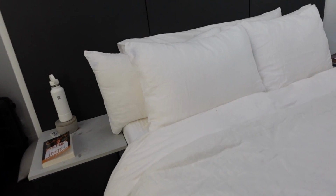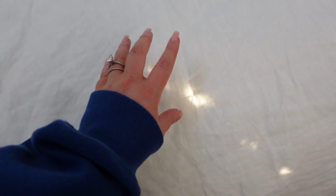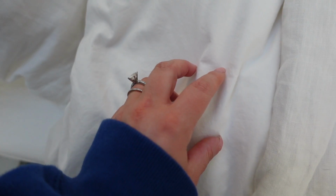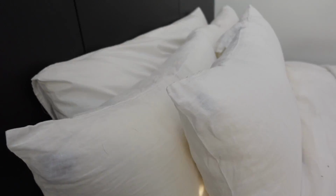The bed is made. So this duvet and this quilt are both from Parachute. This is the linen quilt and this is the percale duvet. But the stuff from Casa Luna does have dupes for these that are literally identical. These are the linen sheets, so they are so soft. And then here I have the linen sheets here as well. Hopefully you can see the texture of them and everything.